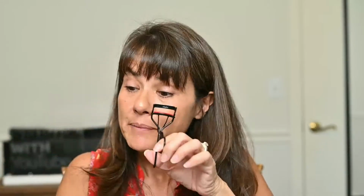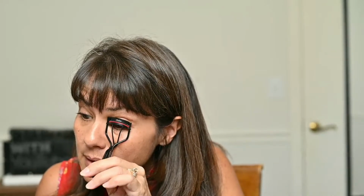Now, for those that don't know my love for the Rephr eyelash curler, they now have 2 sizes. The size I love would be the 18R. They have an 18 and a 20. The 20 is shaped like a regular eyelash curler. The 18 is just a little flatter, not as curved, and just a little bit longer. So for me, with my shaped eyes, I can go tip to tip without having to do this and then going like this. So that's why I like the Rephr.